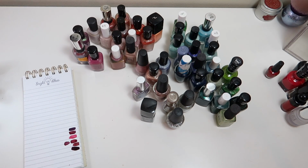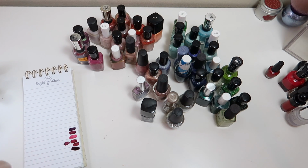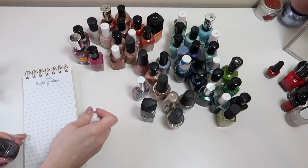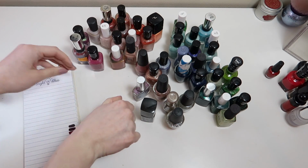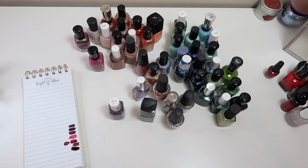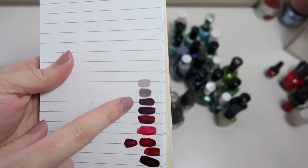But I have this other purple one. This is in the shade Smokin' Hot. Let me see how it compares to those two. Ooh, that's a really cool, cool toned gray. Let me give you a close-up. Actually, let me swatch a couple more purple ones and then I'll give you a close-up of this piece of paper. All right, so here we have some of those swatches.